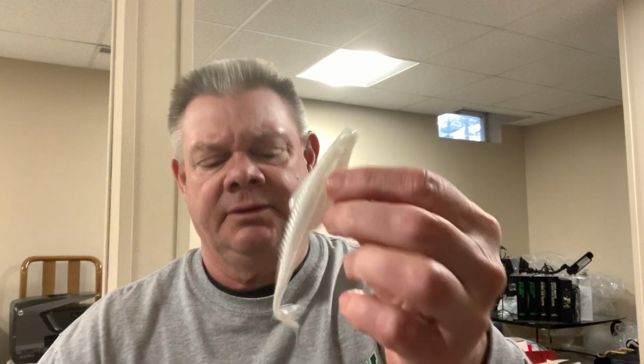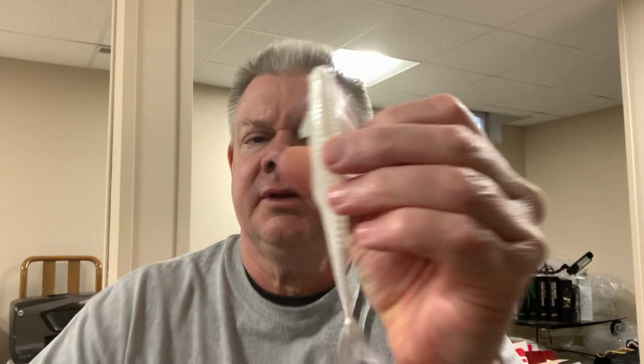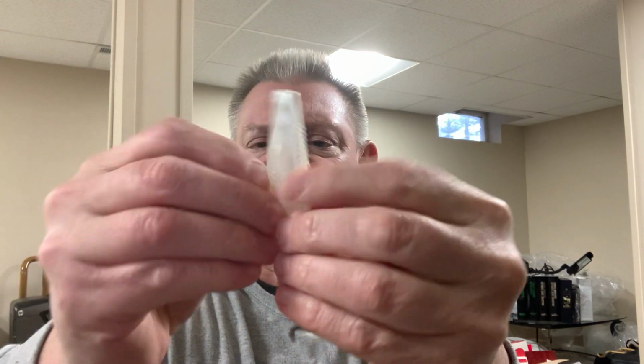But if you guys would like to throw flukes, the Flush is the 6th Sense style of fluke, and it's obviously got more to it than just your traditional Zoom fluke, which I've thrown for years. It's a great bait, but I'm sure these will work fine. But like I said, it's January, so I haven't thrown these yet.